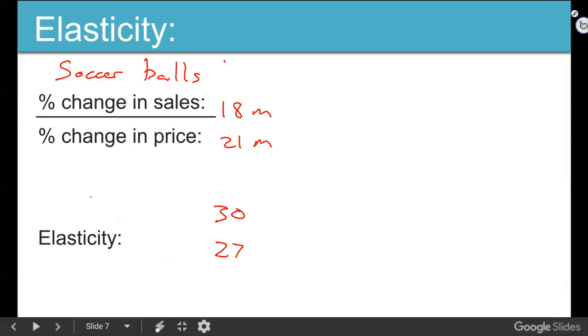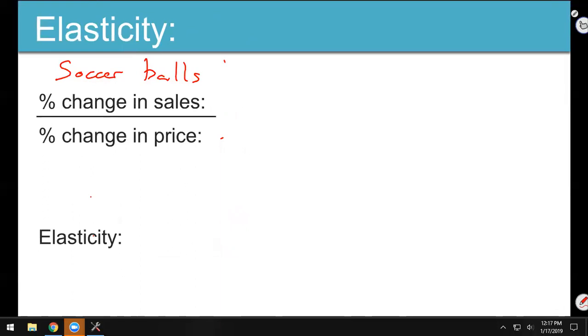So we compute the percentage change in sales. How many are they selling now? They're now selling 21 million, where they used to sell 18. So new minus old: they sold 3 million more soccer balls this year than last year, divided by the 18. That's not an even number, is it? About 16%, yes, 16.6. So their sales went up 16%.